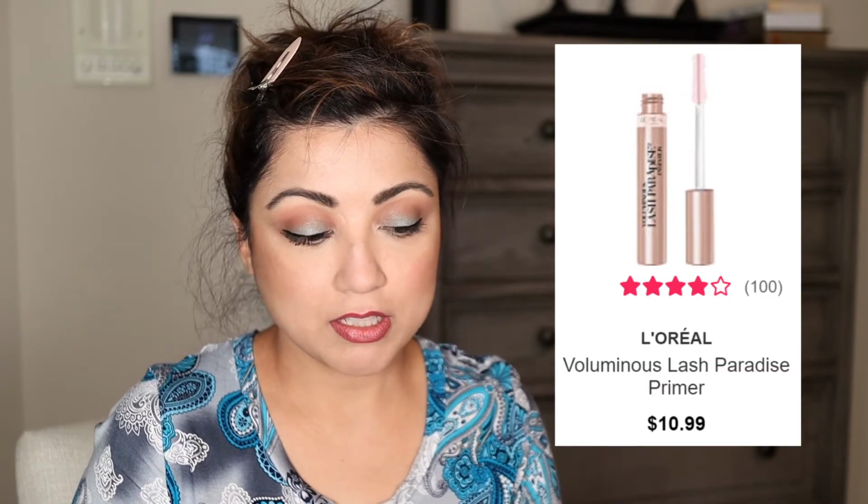I don't want to forget my eye mascara either, just in case I forgot to mention. This is the L'Oreal Voluminous Lash Paradise. I'm going to do one more thing. I'm going to take this Cosmic color and put it right in the corners of my eyes. I'm going to run off camera and do my hair and add some jewelry so I can finalize this look. I'll be right back.